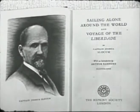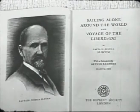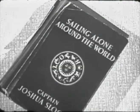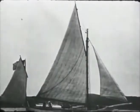Captain Joshua Slocum, the first man to circumnavigate the globe single-handed, mentioned these craft in his famous book, Sailing Alone Around the World, when describing his arrival in Sydney in the summer of 1896 in his wonderful old boat, Spray.